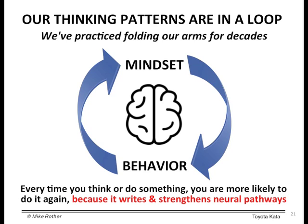Each time you do something, you're laying down a little more neural pathway, a little more highway for that particular way of doing something. And that puts us into kind of a self-perpetuating loop. Your behavior creates a mindset or pathways or highways in your brain, which of course drives your behavior. And pretty soon you are in this loop. That's just the way you do things. And it seems completely natural and normal to you.